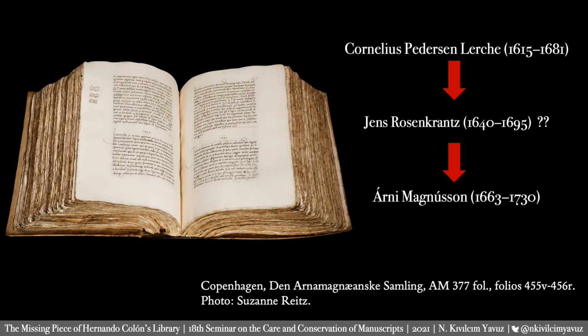This intermediary collector is usually assumed to be Jens Rosenkrantz, as it is known that he had acquired many of Lerche's print books and that Árni acquired manuscripts from him. However, at this point, we do not have any corroborating evidence to support this claim that Rosenkrantz was also a previous owner of AM 377 folio.